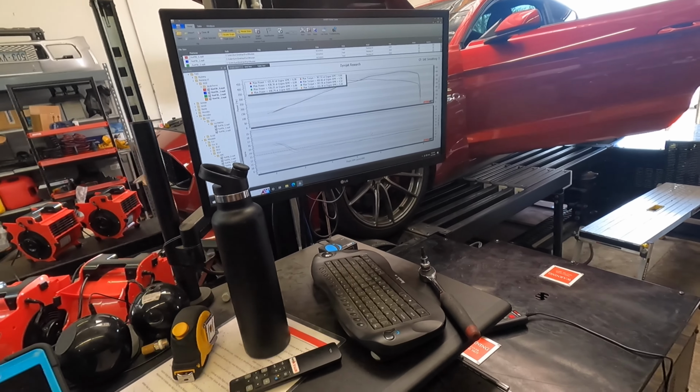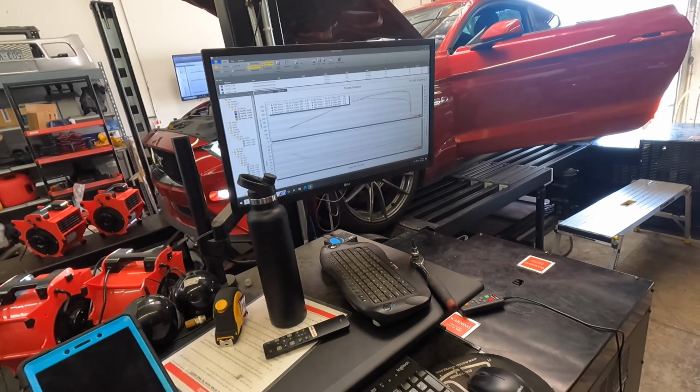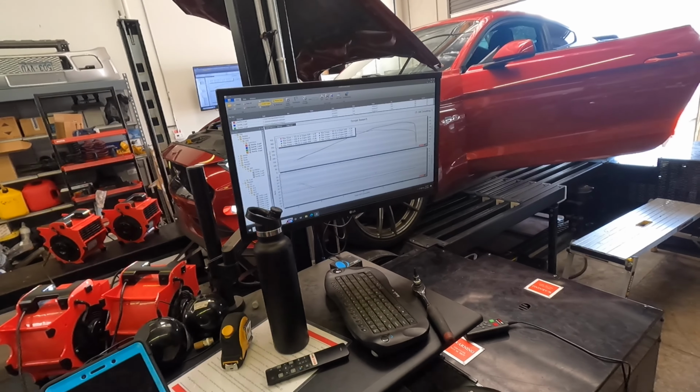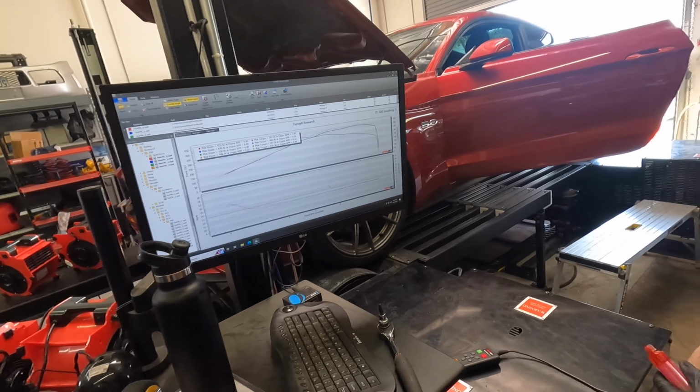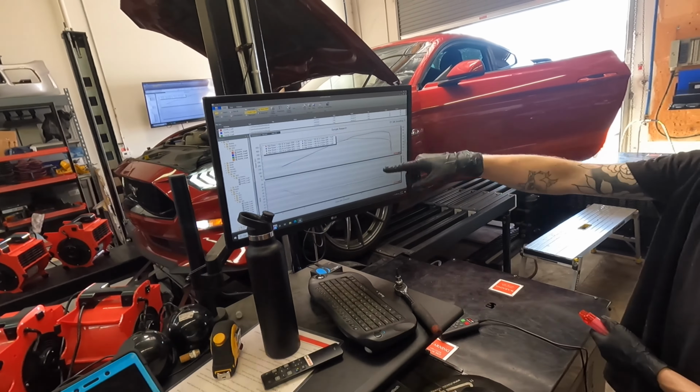I'm really happy with those numbers. My assumption was 420. Oh, really? Yeah, so that's really good. And it's super consistent too. Oh yeah, absolutely. Mustangs are always like that. So it's like a very linear graph, you know what I'm saying?